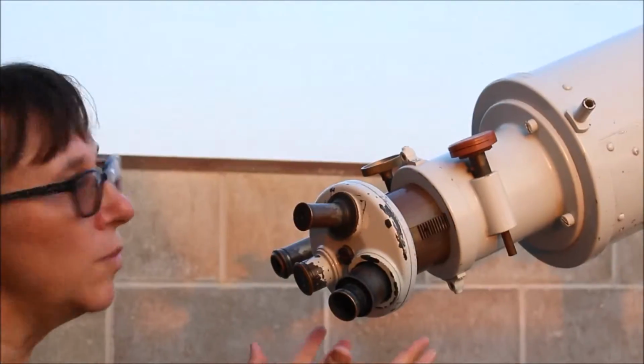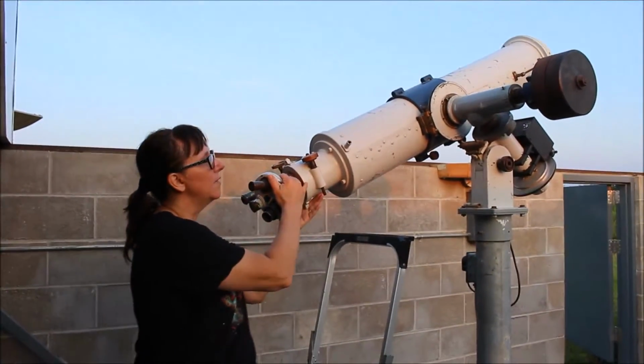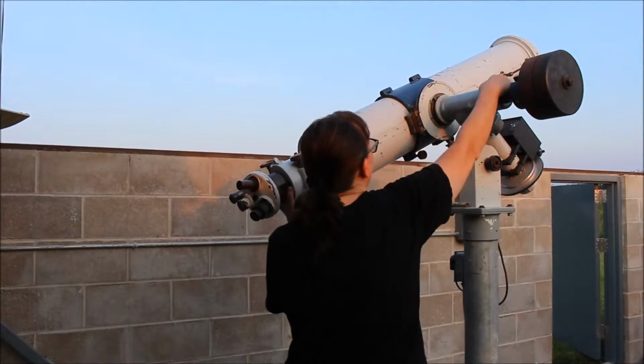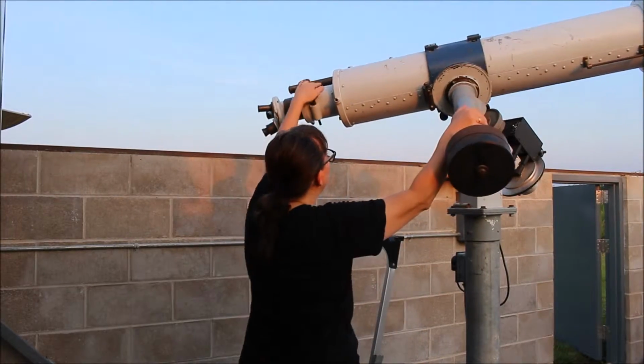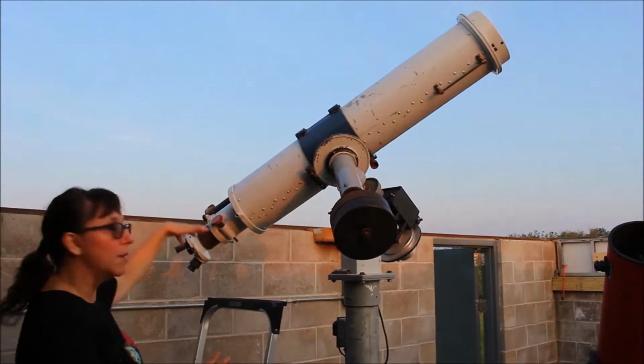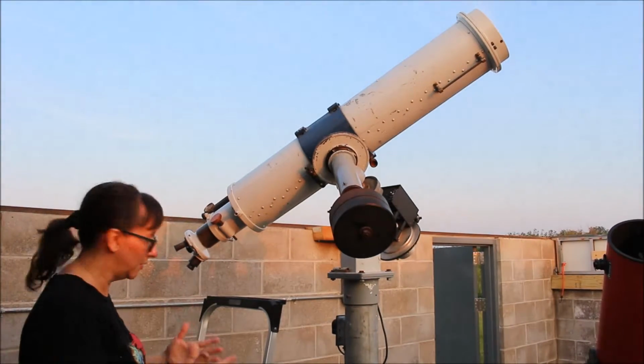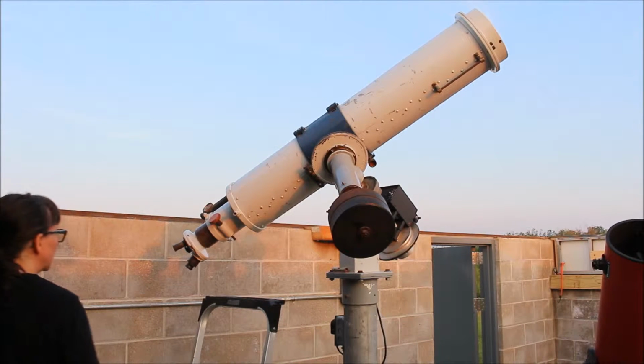So this one also will track. It doesn't have any setting circles, but sometimes on a given evening, depending upon how the skies are and how comfortable people seem to be, this actually is a telescope that sometimes we allow adults to find objects in.